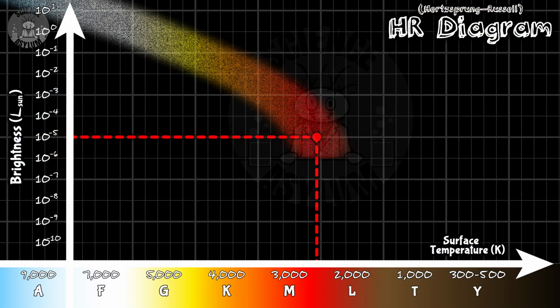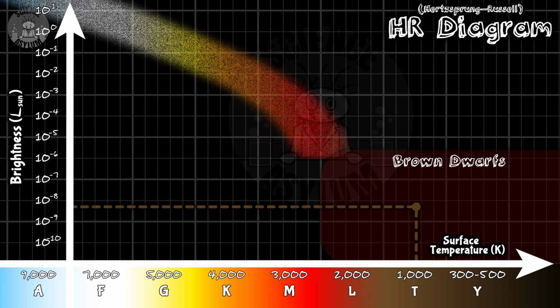Brown dwarfs are below that. If we go cooler than red dwarfs, we step off the main sequence. None of the objects down here can sustain hydrogen fusion, at least long term. Brown dwarfs are essentially failed stars.